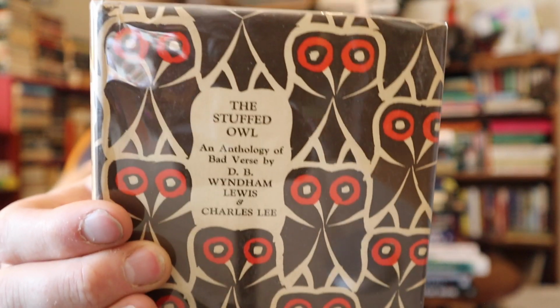There we go. By D.B. Wyndham Lewis and Charles Lee. An anthology of bad verse. First published in February 1930, further enlarged in 1948. I don't know. Just the title alone made me buy it. But, I mean, it's in beautiful shape. And book people, we buy too many books even if we never read them, just because they're pretty.